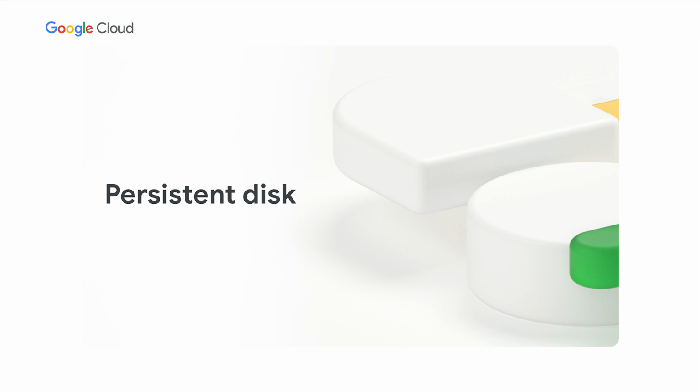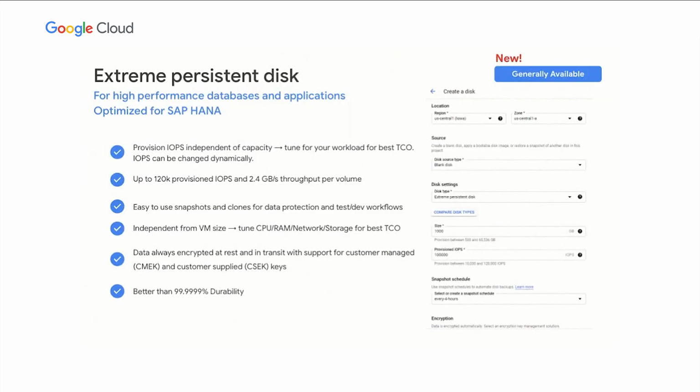One of the new great features that we introduced recently is a new class of performance, extreme persistent disk. And it's really targeted at the highest performing workloads in your data center, particularly high end databases, SAP HANA being an absolutely classic example of this. In addition to great performance, another great feature it has is the ability to independently scale capacity and performance. So you can really tune the cost and performance and capacity to really get the best TCO for your environment, just in the persistent disk volumes itself.